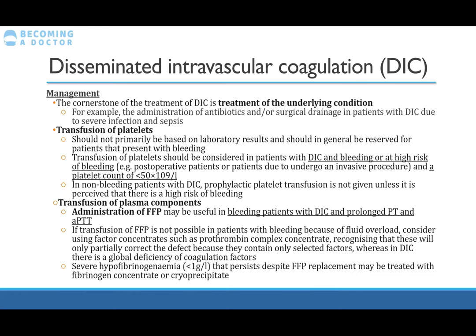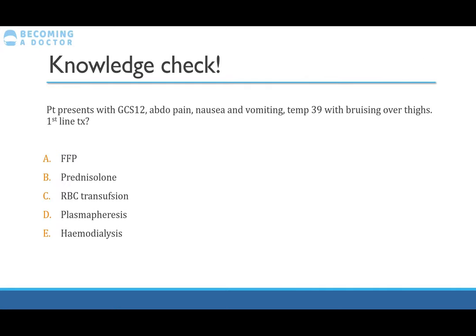I don't think you need to know too much about the management, but I've just listed basically platelet replacement, FFP replacement. So another question.